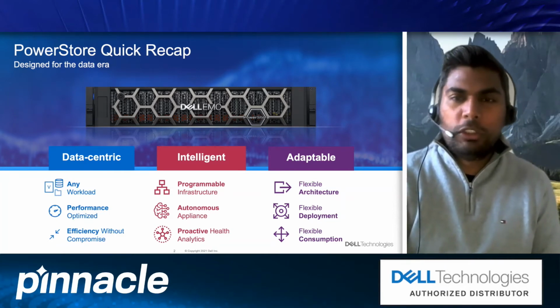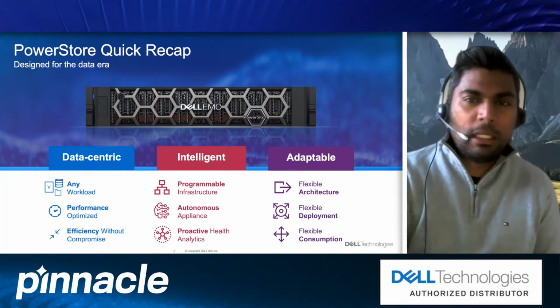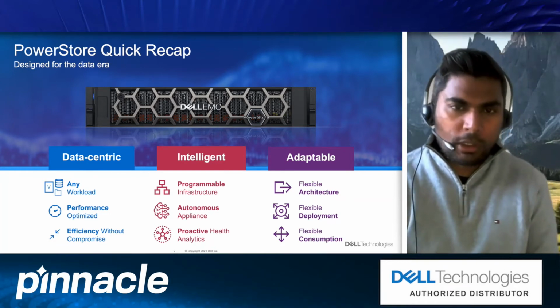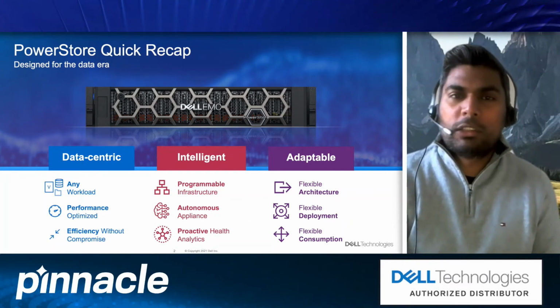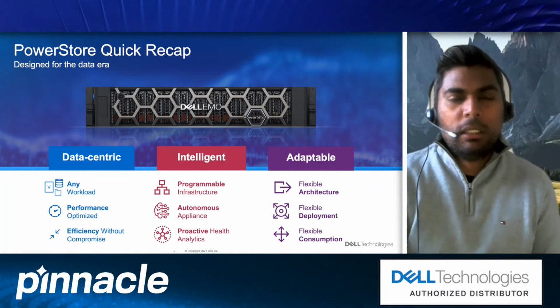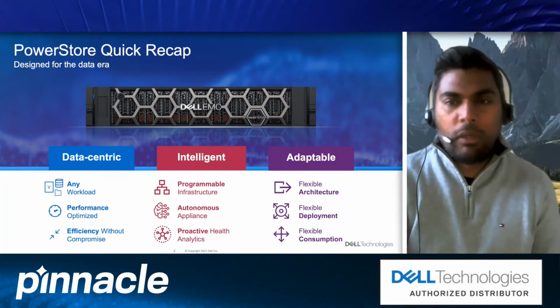We can add new features and functionality a lot faster. And you'll see that in the next couple of slides when I talk about the new features and functionalities that have just been launched. So this container-based architecture really allows for flexibility to make more changes to the platform and allow our customers to take advantage of those new features and functionality.